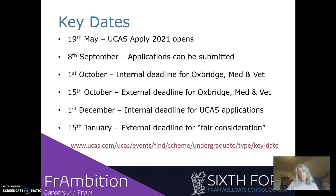These are the key dates that you need to be aware of. So obviously 19th of May, the application starts. That's to give you lots and lots of time just to be putting in the basics really. There's no reason for you to wait to put in things like your address, your GCSE grades and stuff that you already know. You can't actually submit your application until the 8th of September. So as you can see, there's plenty of time before you need to put in critical things like choices, like personal statement, and that can all be done once we're back.